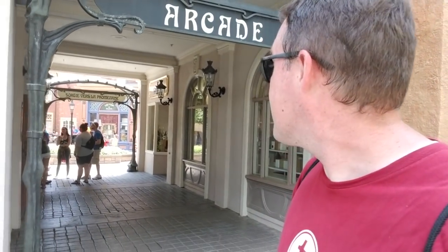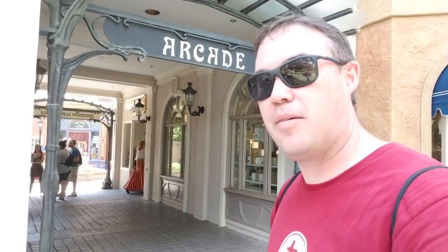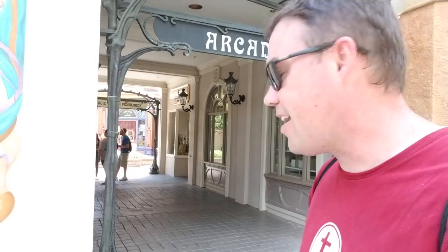Okay, I've moved into the France pavilion. This one is not particularly elegant, but it will work. This arcade right here, in between the gardens and the area where Impressions de France are, is shaded. It is an overhang. There is enough space in there that you could sit if you really wanted to, but you're sitting on the ground, so not great.